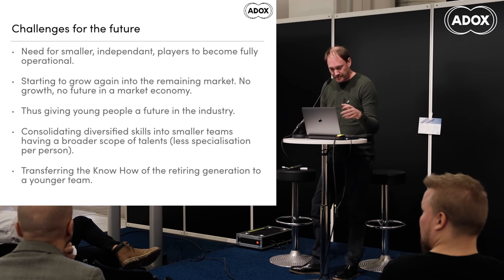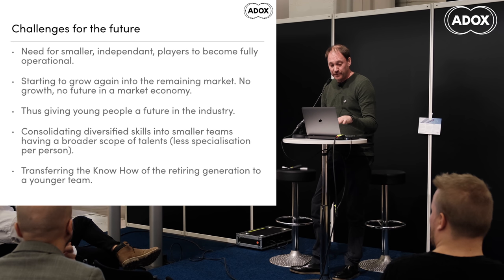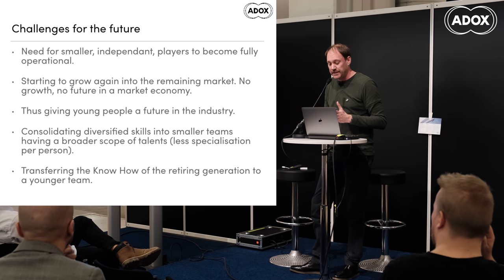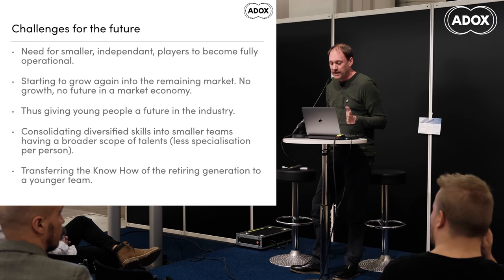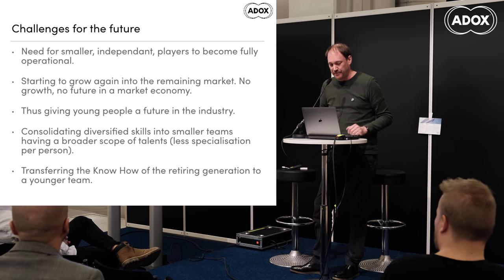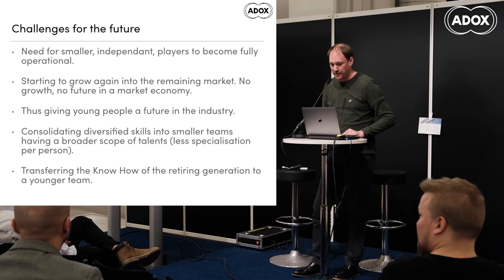We need to grow into the residual market, and this third point is also very interesting, because we need to give young people a future in this industry. We cannot continue to work with people having been trained in the 90s or even in the 80s or longer ago by the old industry. We have to start making this an attractive place to work for young people. And because we don't have so many people anymore, we also need to consolidate all those skills into fewer people, so that practically means everyone has to do more steps of the production. We cannot have every grip of a hand be done by a different person anymore. And this means a lot of training.